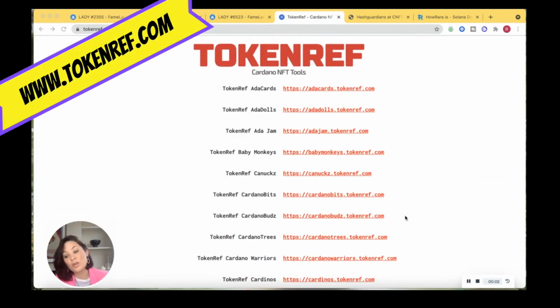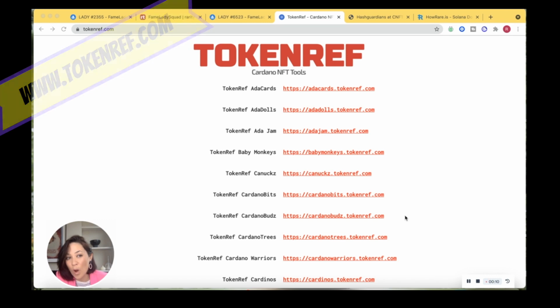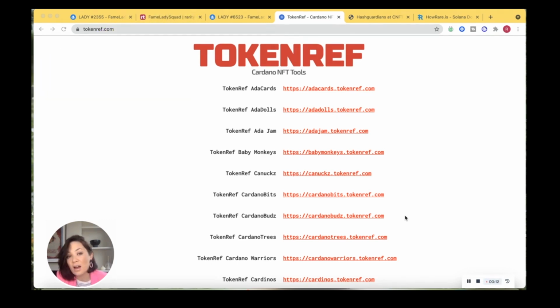Okay, so if we move on to the Cardano blockchain, what we see here straight away is that things look a little bit more basic. Tokenref is one of the equivalents of Rarity.tools, but it's just not quite as developed, and that's fine. However, I have seen in the last month or so, this absolutely jump in terms of the information that it gives you and the way it displays it on screen, which is great.